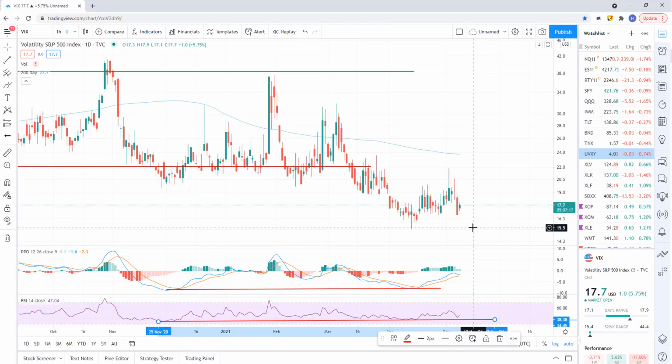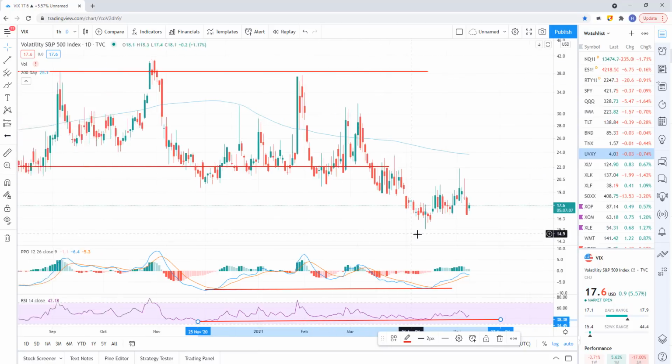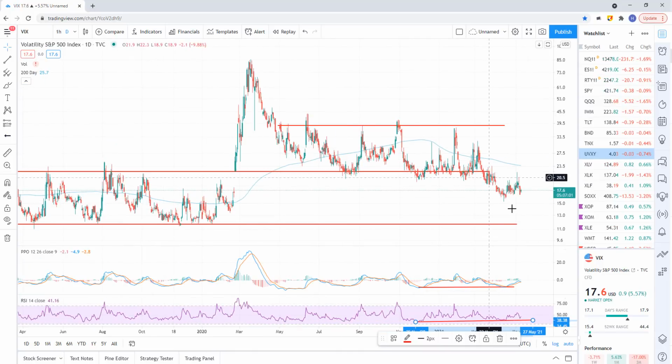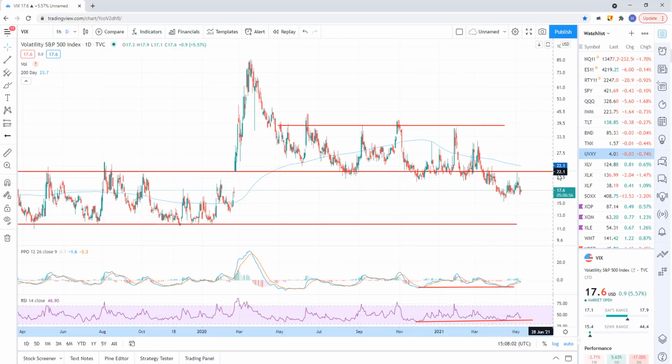And what I'm seeing right now is really just a rotation out of tech, especially these high-flying tech stocks, and into those material stocks. We do have a little bit of bullish divergence showing up on the VIX, not a reason to necessarily buy, though. We're just right in between what I see as a range. Top of the range on the VIX is about 21.90, and the bottom of the range is about 11.70. We're just right in the middle of the range.